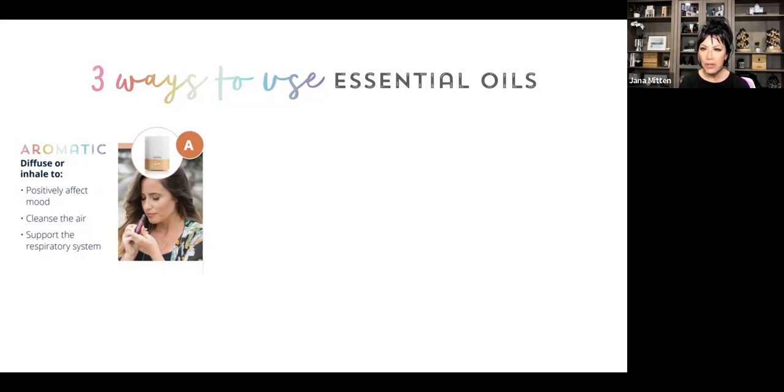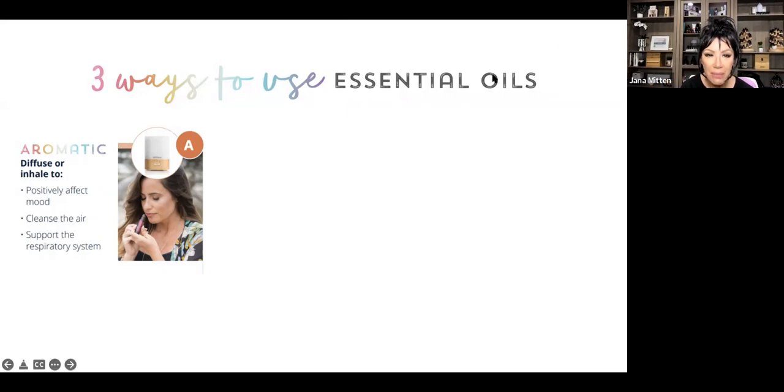So you can boost your immunity with that On Guard oil. And also boost your immune system and help balance your hormones while you're sleeping, and support your good sleep. I mean, what else can you do while you're sleeping? It's amazing. Let's talk about the second cool way, and that is topically.